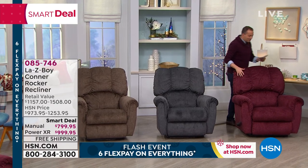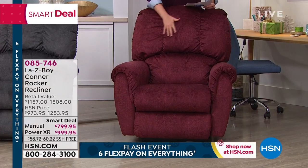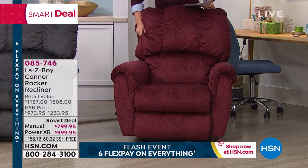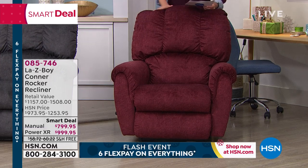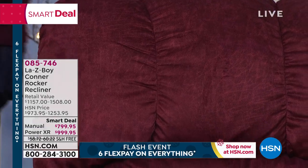This one is going to be your beautiful deep cherry. This is the Vermilion. It's gorgeous. I mean, really spectacular. Look how cushy this is as well. We're going to tell you about the easy clean fabric. We'll tell you about the limited lifetime warranty.